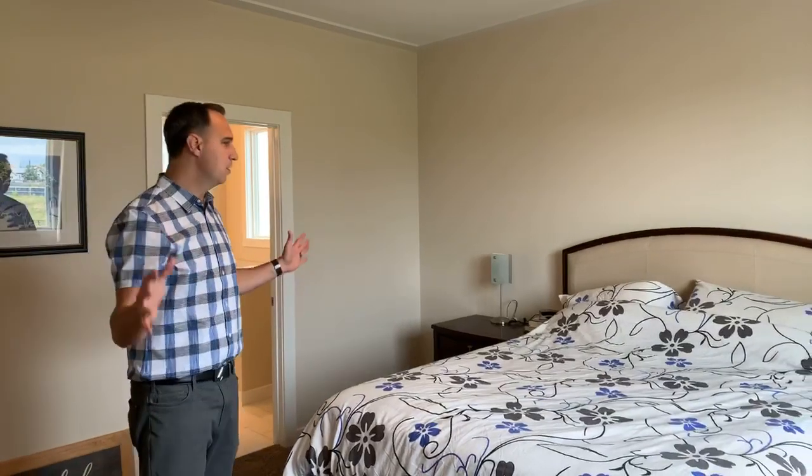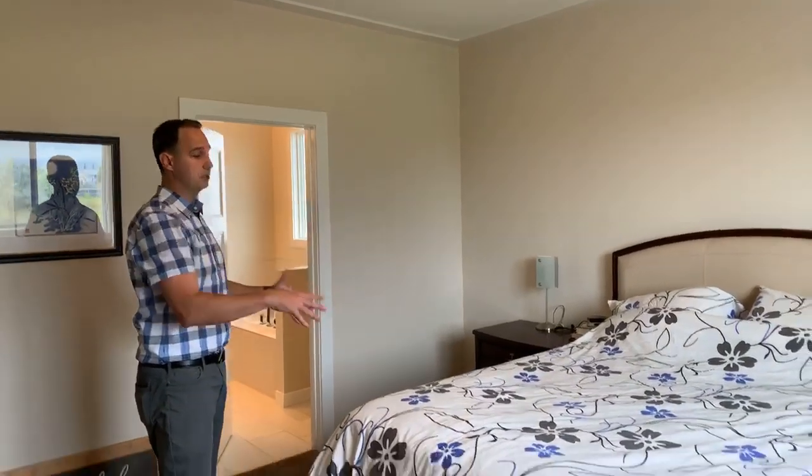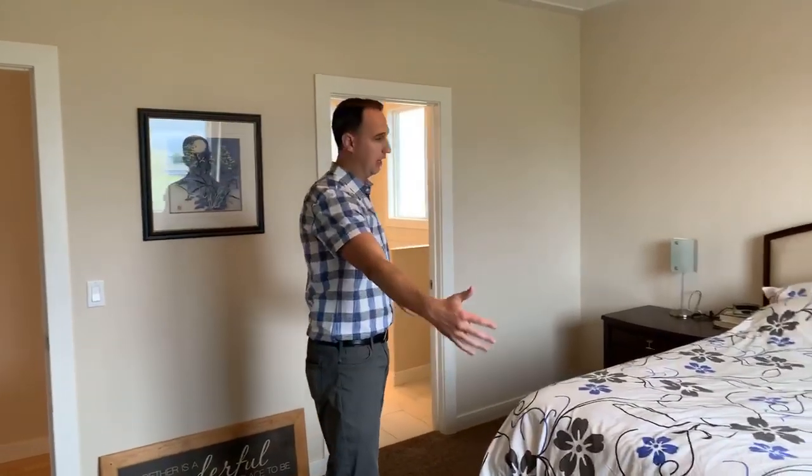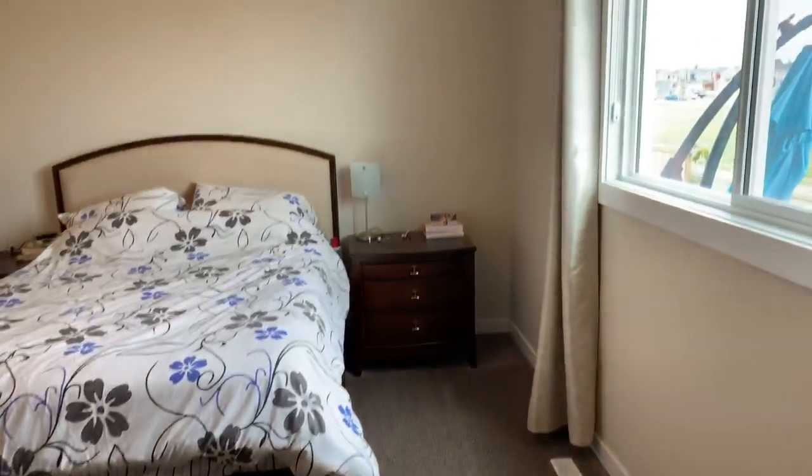We've still got the 9-foot ceilings. We've got the flat crown molding, which is a nice touch that shows some class, but is still fairly trendy and doesn't age it at all, if you will. Like it's still in style. So we've got this beautiful master bedroom that has so much room for furniture. This is just a queen bed. Easily can fit a king bed in here with big bedside tables and dressers and all of that.